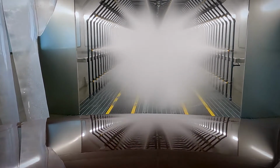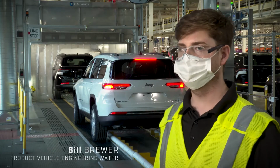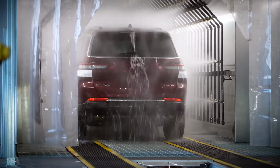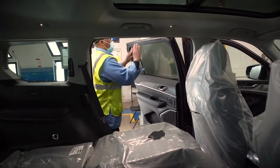And then if successful, it proceeds on to our inline water test. This test has sprays that are 360 degrees all around the vehicle, including the underbody. We test 100% of our vehicles through here. It's a 3-minute test, 30 PSI. There are 600 nozzles in there, and we're just checking for any water intrusion into the interior of the vehicle.